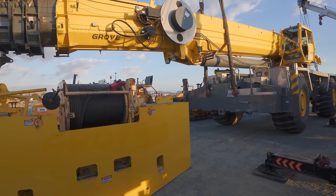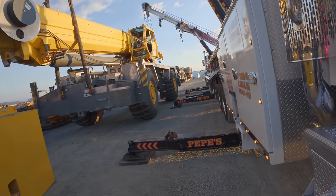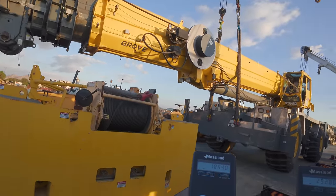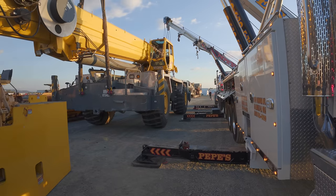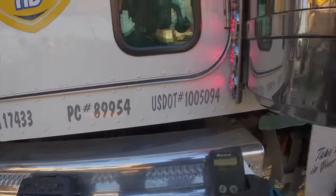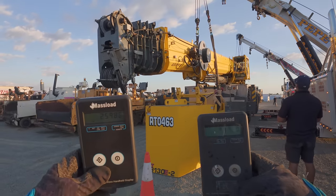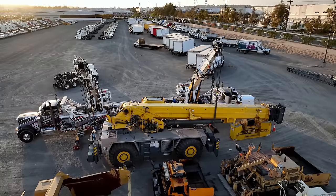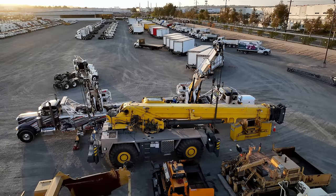Good. It's cables only. I had a lot more than I thought. Check it out. One's at 25, the other's at 18, 17. So this is the other important part of load cells: your lines are never going to be 100% equal tension, ever. So this one's reading 20. This one's reading 23. So I'm seeing 43,000 pounds.